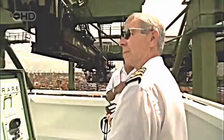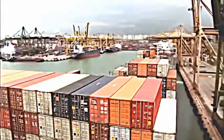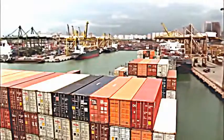Coming in and out of port, we're under more stress than when we're sailing out in the open sea. And we got deadlines to meet, sailing schedules. They want us there at a certain time, we can't get there. And it all adds to your level of stress.